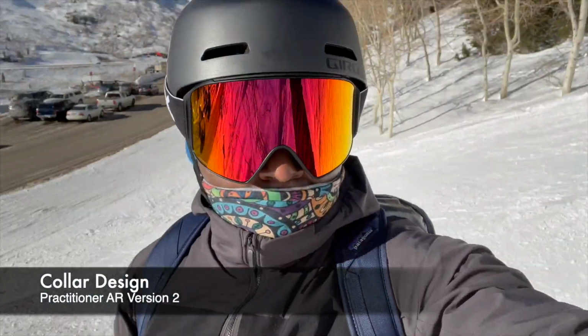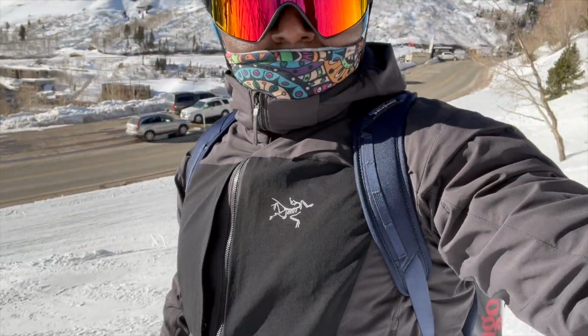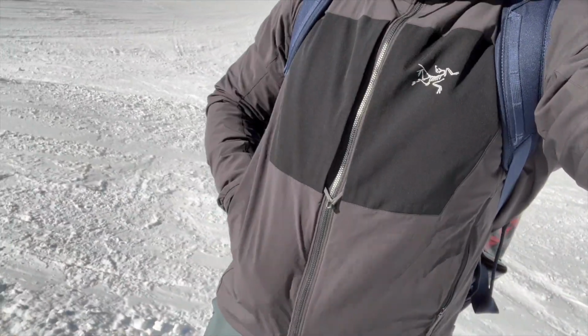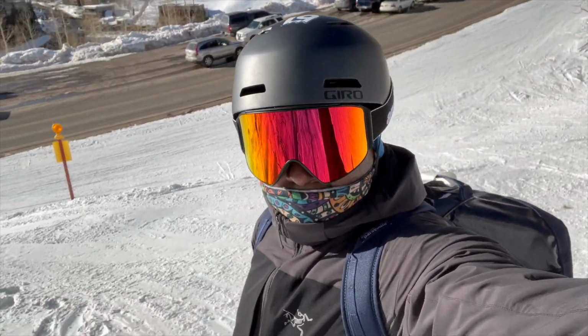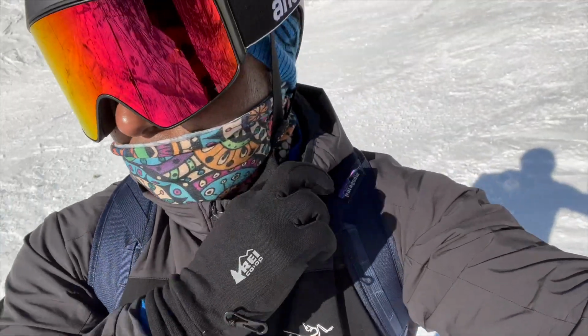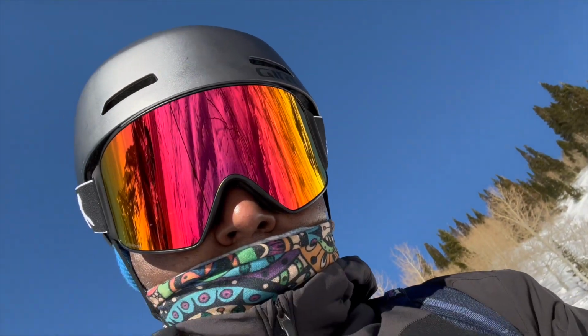Last is the Practitioner AR version 2. Now, for the Practitioner AR version 2, the collar is quite a bit smaller. To me, it feels a little bit more restrictive with the neck gaiter in there. Not bad. You still get that nice mobility for the neck. It juts forward. You can still get coverage, but you do feel a little bit more constriction in the neck. It doesn't feel quite as loose around the neck when you're turning your head, or there's pressure against the trachea, but still very, very good. I still like it.